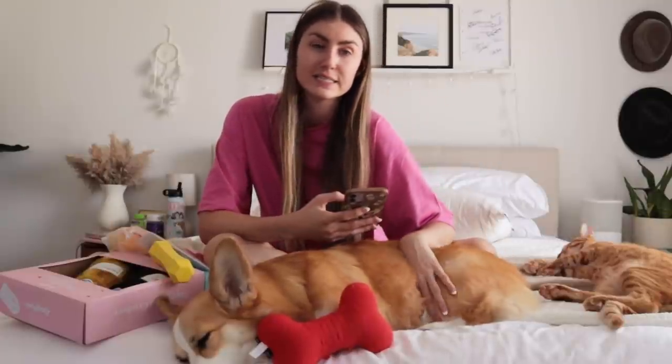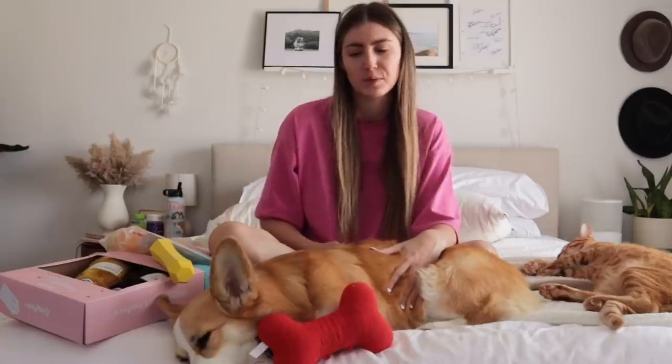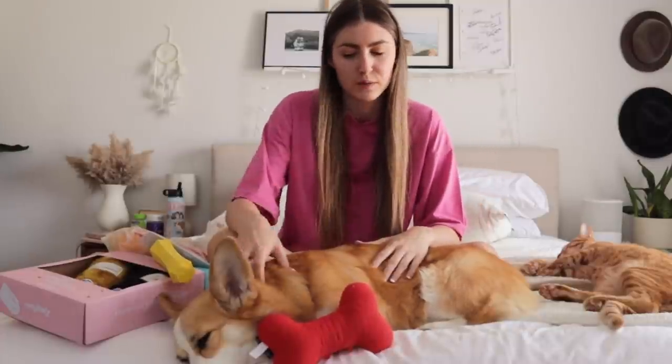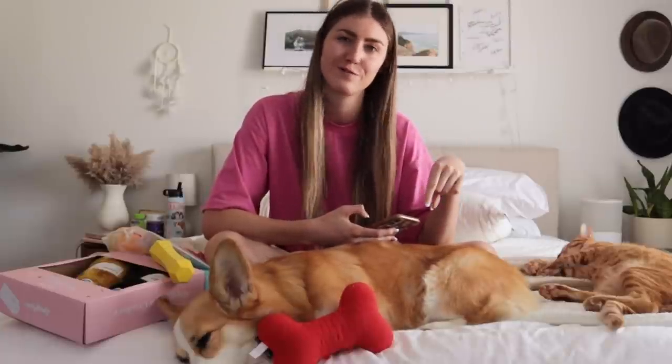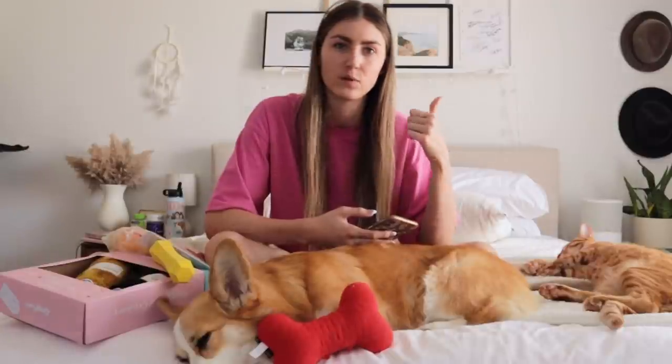So there is this purple shampoo that I use, and the purple of the shampoo is supposed to make their white fur whiter instead of getting dull and yellow. I use a purple shampoo, and that has really helped keep Willow's fur bright white. I can link that shampoo below for you. But any type of purple shampoo from Amazon or Chewy, just make sure it is for dogs. That is a really good way to keep their white fur white.